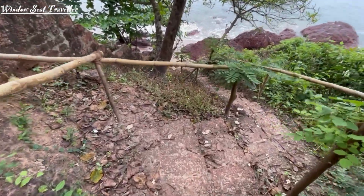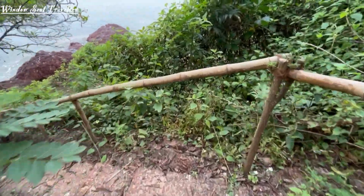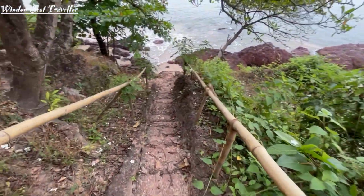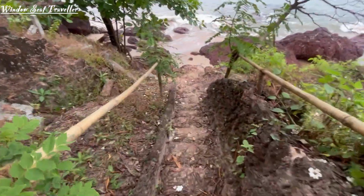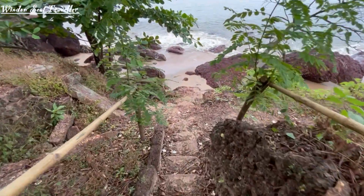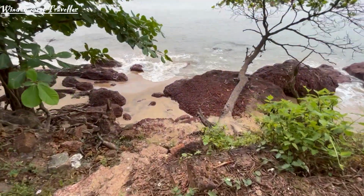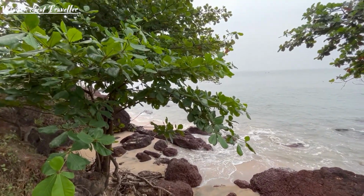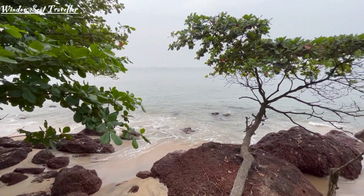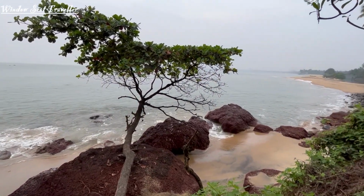As we are getting near to the sea, the sound of the waves are getting louder and no one is around here. We are just going down on these tiny steps towards the beautiful beach. It is so peaceful and beautiful, and it is a perfect place for relaxing.